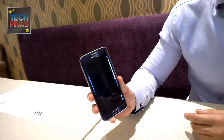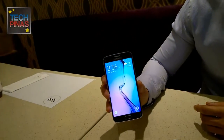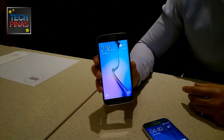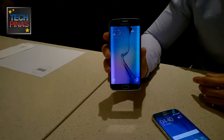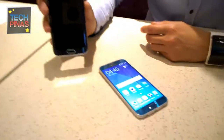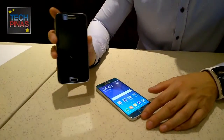Okay, so basically those are the main features. And then as for the specs, just about the same. Very similar. This one is single SIM. Will you eventually release a dual SIM version of this, or for the Philippines, is it really single SIM? Philippines, really single SIM. Okay, so if you want dual SIM, go for the S6. Yes, S6 for dual SIM. This is the premium S6 Edge for the single SIM.